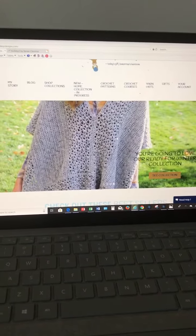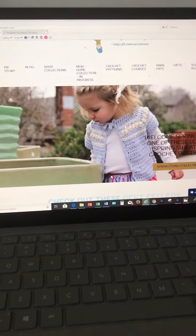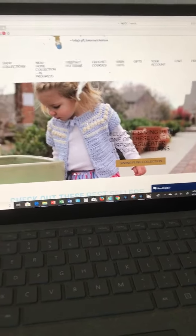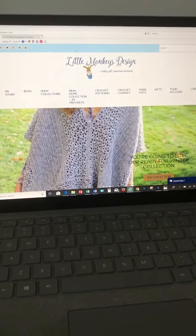It's not just to do this and let you figure out how to do it, but she tells you exactly what button to push, what to write in each section, which check marks to check and which ones to uncheck, so that it runs smoothly and is exactly like you wanted. So I'm very pleased with the website that I made.